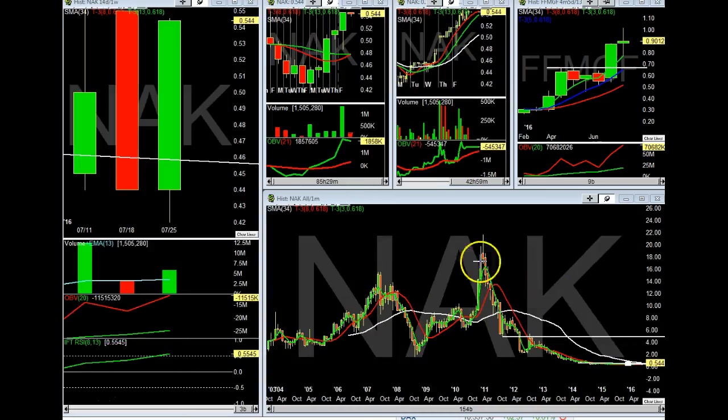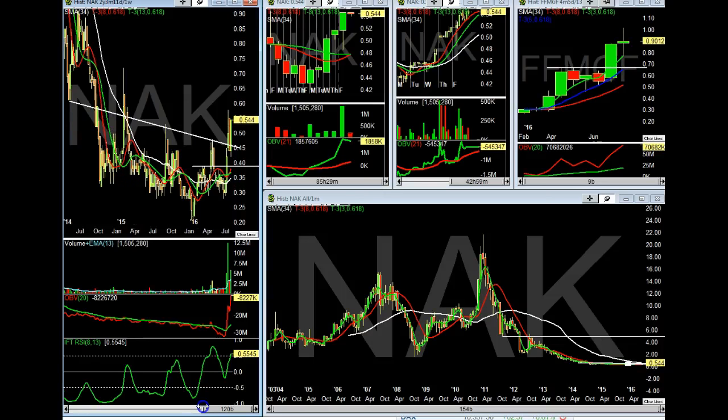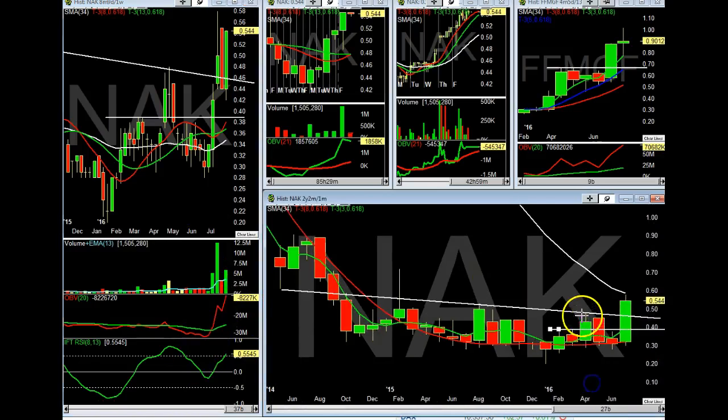NAK. Yes, NAK. This might be a nice one for anybody watching. The weekly chart broke out above the long-term trend set back in 2014. You can see momentum's building. You can see the OBV just took off. Huge spike in OBV. Good signals, good confirmation on any previous high breaks, which was at 49.